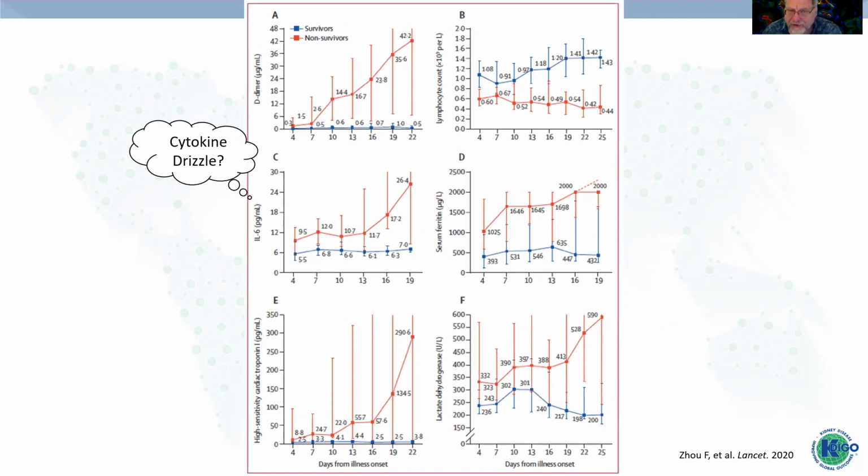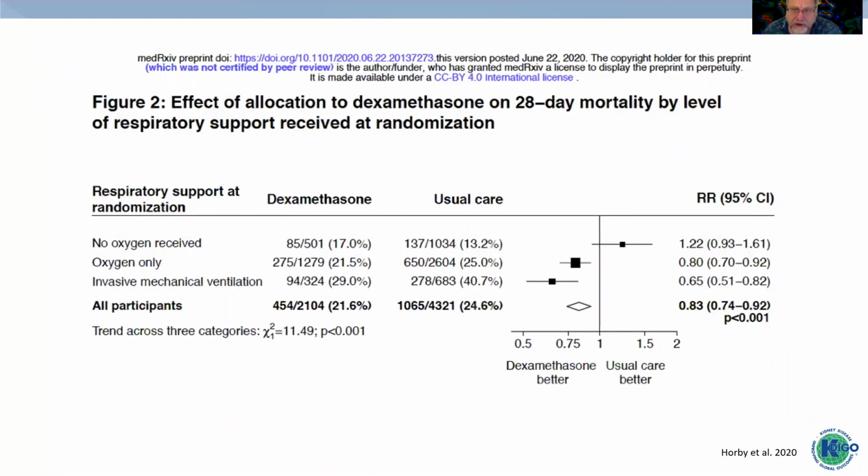Nevertheless, the absolute values of molecules such as IL-6 tend to be rather unconvincing, and yet still there's strong evidence that there's a lot of inflammation going on. If you look at serum ferritin or C-reactive protein, particularly patients who succumb to this disease have a very marked inflammatory response as measured by those molecules, even if the cytokines are not significantly elevated. And the best evidence we have so far for therapy for COVID-19 in general is the use of low-dose steroids.